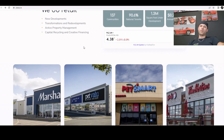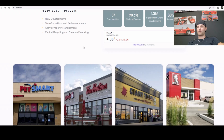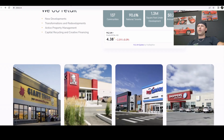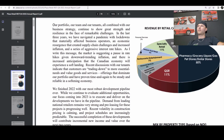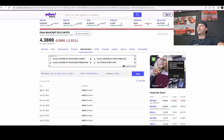One of the things I do want to go over, though, is some of the aspects that I look at in assessing a REIT for a portfolio. And the first thing that I would look into is the dividend payout. So this one here is looking over the last 5 years, and you can see here they pay out 2.3 cents per share per month.